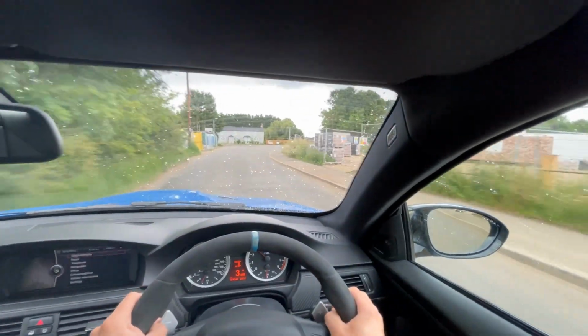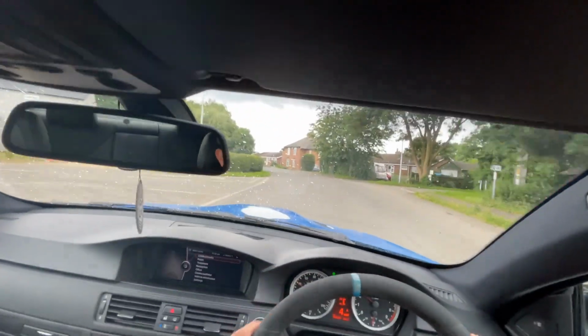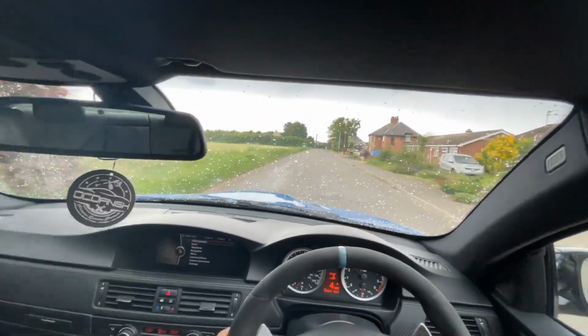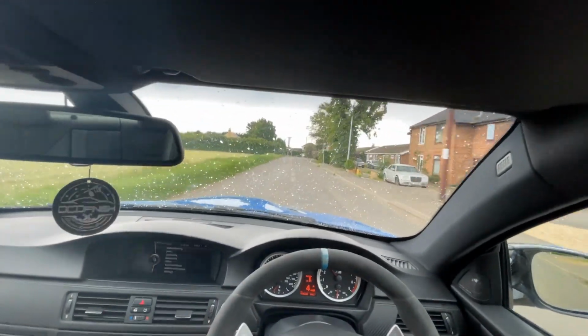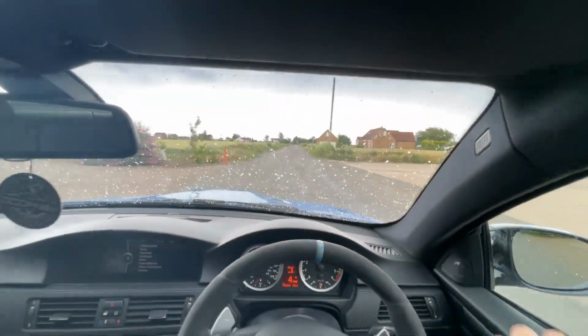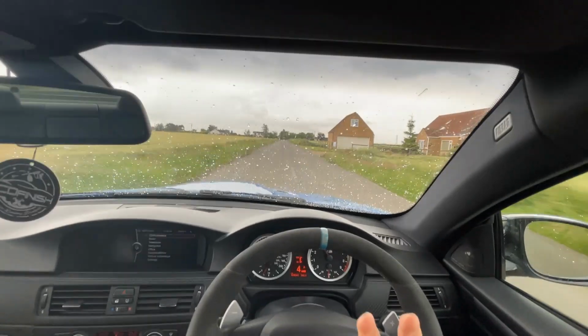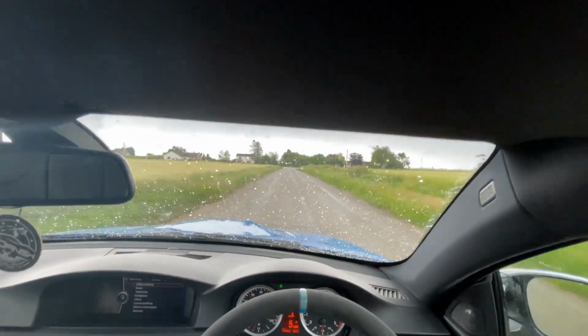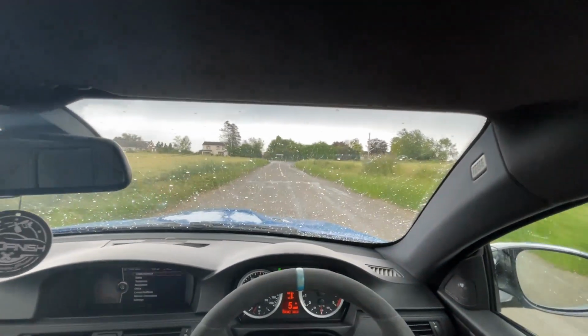Oh, it loves the cool air. So if you take this out on a really, really hot day, it feels sluggish. Well, it does to me anyway, personally. But on a day like this, where it's cool and the air's cold, it loves that fresh, cold air going into the engine. It absolutely loves it. Performs so much better in the cool weather.